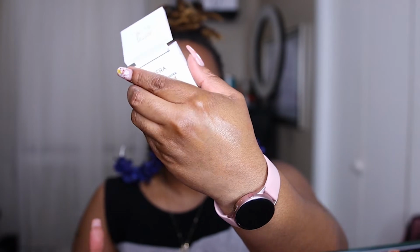You know, I love a good highlighter. And this was the mini size. So I was like, ooh, I can try that out. Because the other one is like super big. And then this is a magnetic closure. Thought that was cute. You ain't got to struggle opening them up, because I always struggle opening stuff up.